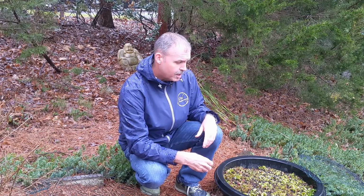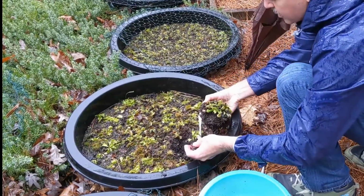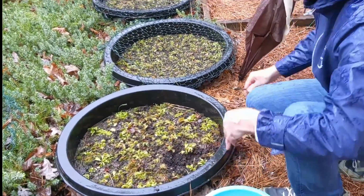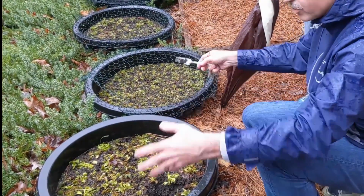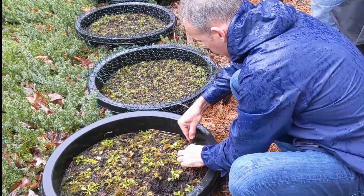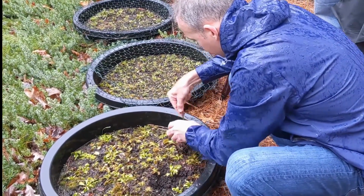Venus flytraps love room, and we're going to give them some room to grow in several new containers. Oh, look at that, nice little millipede in there. All right, so what I'll do later is I'll come back and fill this with fresh soil and put in other divisions in this pot, that'll grow along with these. So there's a lot of dividers here. I'm going to have 4 pots of divisions this year, Julie.